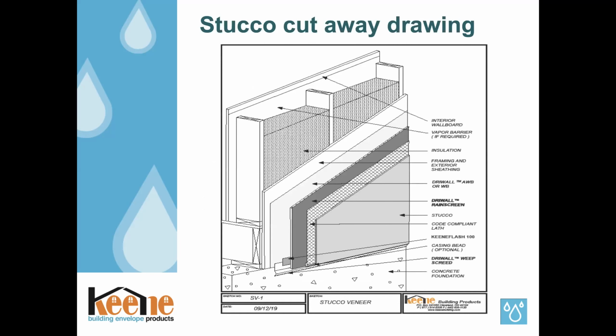So what does a rain screen wall look like? Well, with stucco, we have this drawing. All these drawings are available on the KEENE building website for download. But anyways, the system typically consists of, in stucco, the code requiring a 60-minute paper or equivalent and a rain screen, or depending on where you are, at least two layers of Grade D paper. So the rain screen is admitted into the code as an exception to the two-layer requirement.